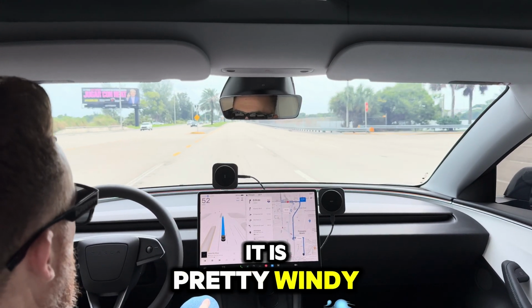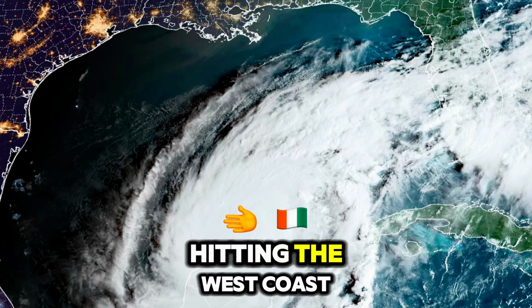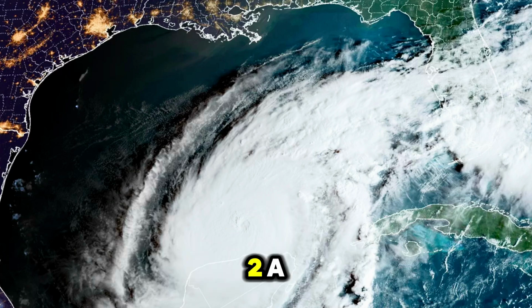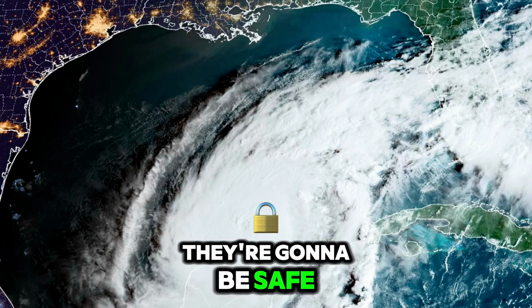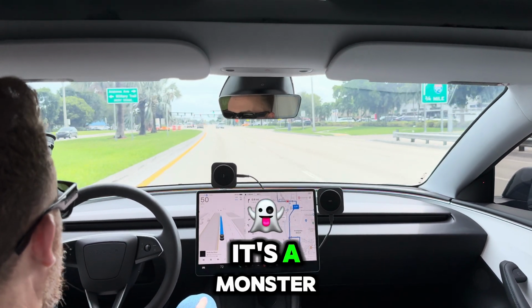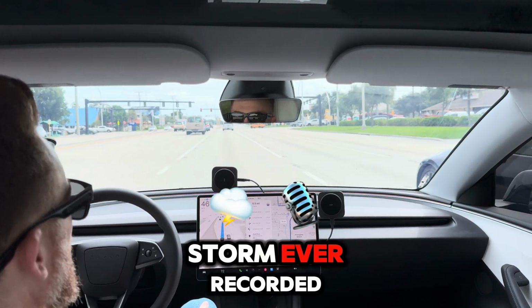It is pretty windy out. There's a massive hurricane hitting the west coast of Florida sometime tonight or tomorrow morning, super early, I think like 2 a.m. Hope everybody over there is evacuated and they're going to be safe. Definitely need to get out of the way of that storm. It is currently a Category 5. It's a monster. I think they said it's the second largest storm ever recorded.